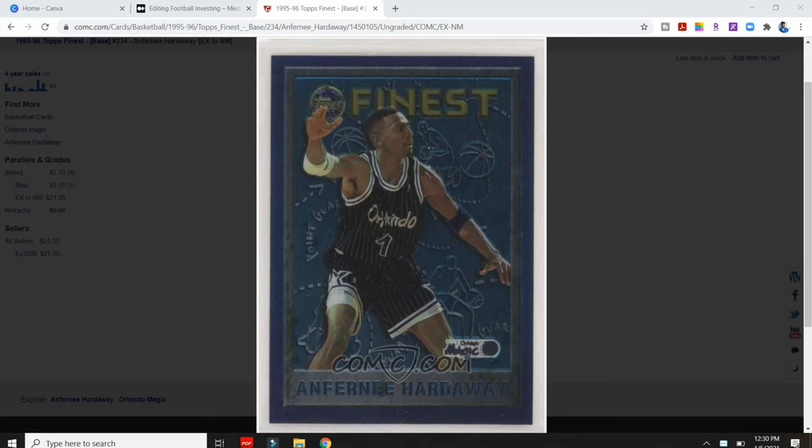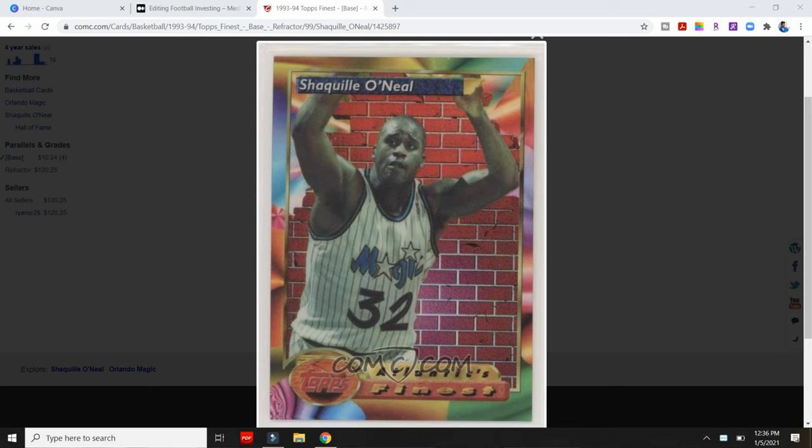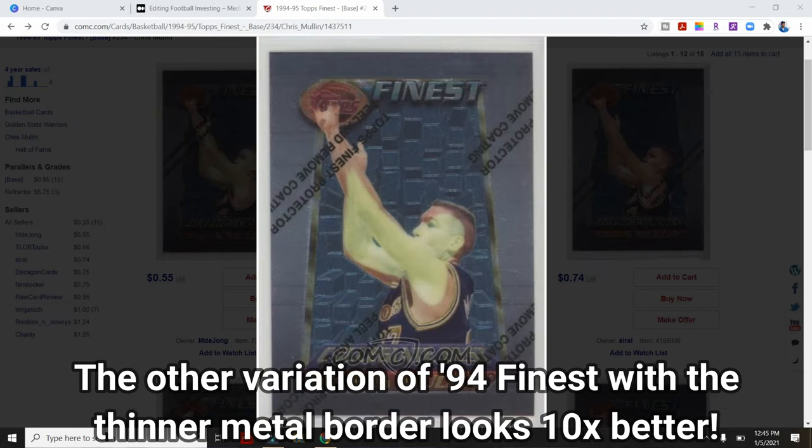Next up is 95 Topps Finest Basketball. Now, I was always a fan of Finest for a few reasons, but when I was researching this, I saw the 93 and 94 Finest, and personally, I think they just look horrible. The 93 set looks like the designer was on shrooms when doing it, and then in 94, the metal looking backdrop just overpowers the player. Plus, there was so much color distortion in that set altogether.